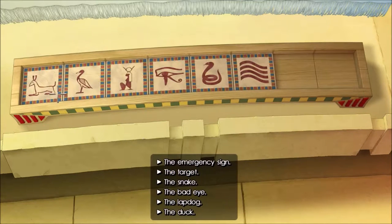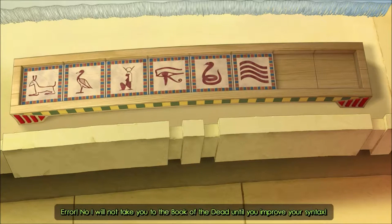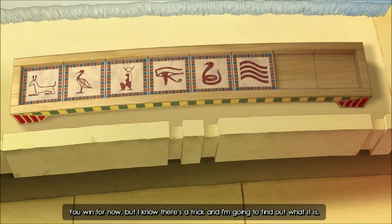Oh wait, hold on. Let's think about the sort of sentence then. So it's the laptop, the duck, the oh it's gone. The bad eye, the snake, the what? Wait, what? Emergency the error. No, I will not take you to the Book of the Dead until you improve your syntax. You win for now, but I know there's a trick, and I'm going to find out what it is.